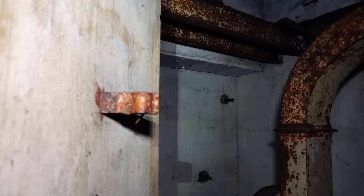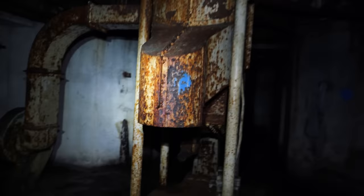Now, here's something else that's pretty wild about this. There's no electricity in here. So if you look at this little bracket right here, that would hold a candle. Here's one over here that would hold a candle, and then all of the walls would be painted white to reflect the light. But yeah, that's the lower part of the 75 millimeter gun turret.